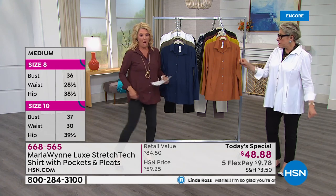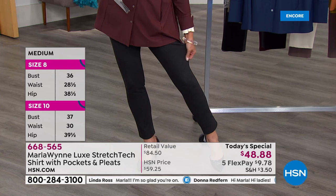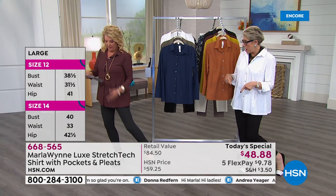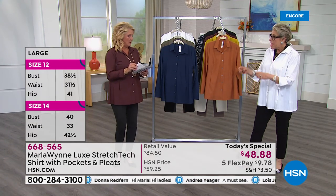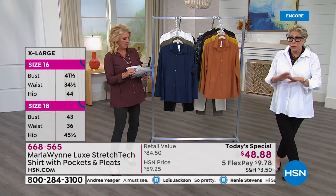Now, they're called my premium knit pant. We did a straight leg last year. We updated them. We have the other ones as well that are reordered. This is a slimmer fit. It's great. It's fabulous. It holds you like nobody's business.